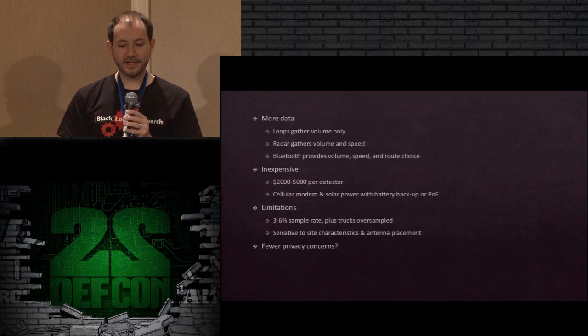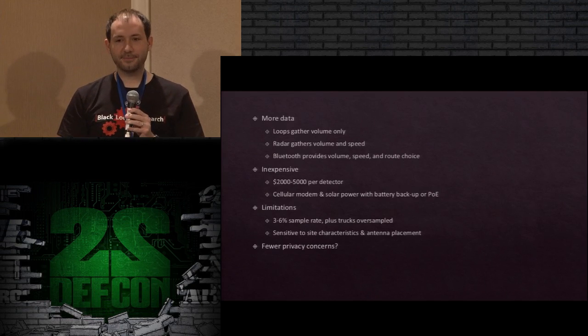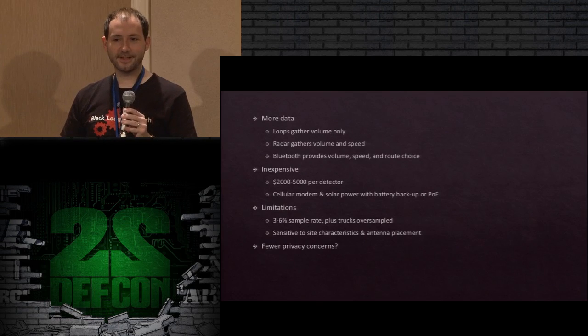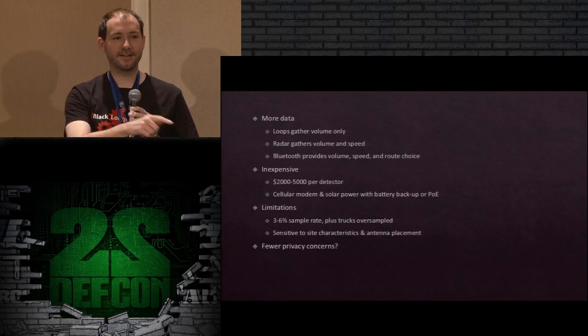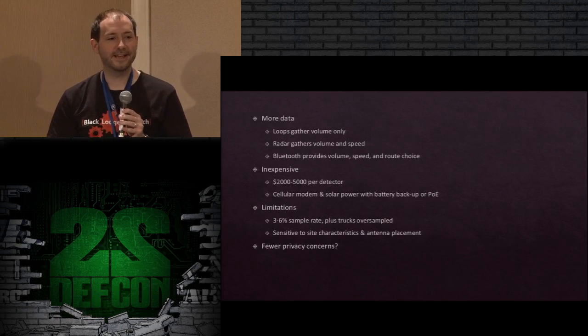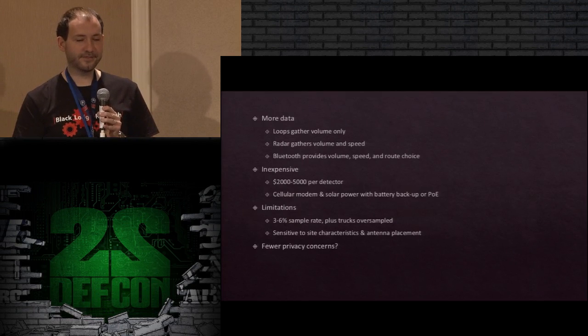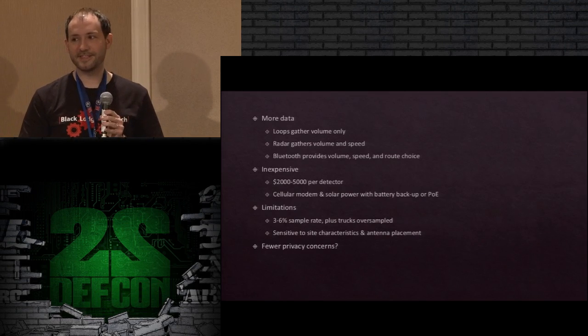In addition, they can use radar. Radar will tell you traffic volume and traffic speed. But Bluetooth is one better because it also provides route choice. I can, before an intersection, put a Bluetooth scanner, and when someone drives by it, I gather their MAC, and then I know which way they went by having other sensors on the intersection. And that's why the DOT likes having the Bluetooth scanners. The only other thing that will give them that is automated license plate readers, which are comparatively very expensive, and honestly have even more privacy implications than the Bluetooth scanner does.